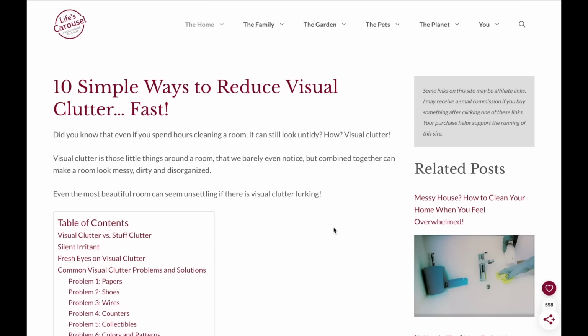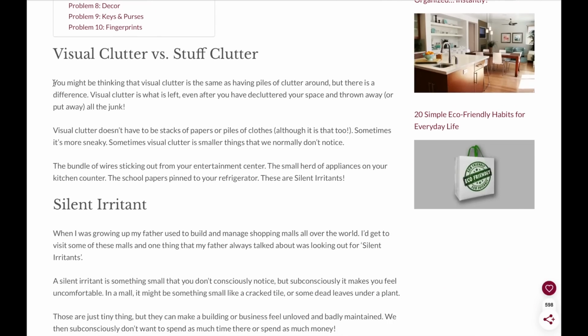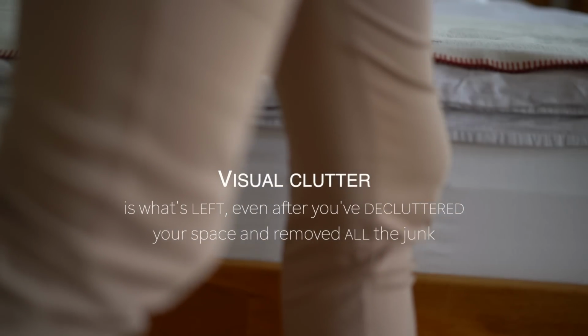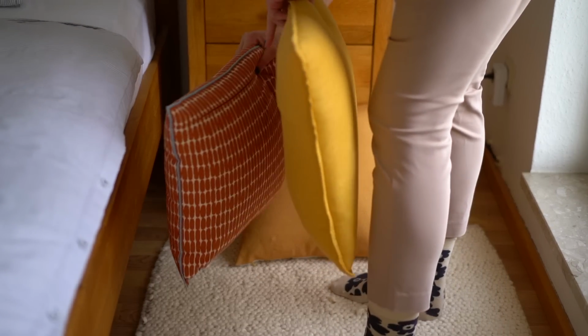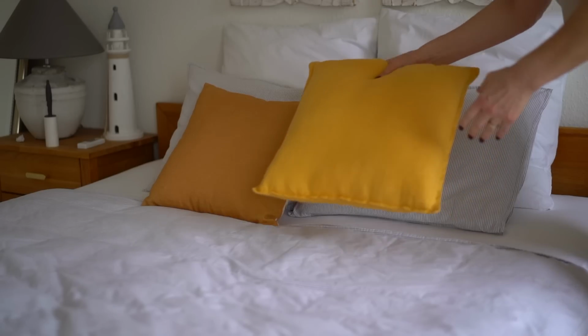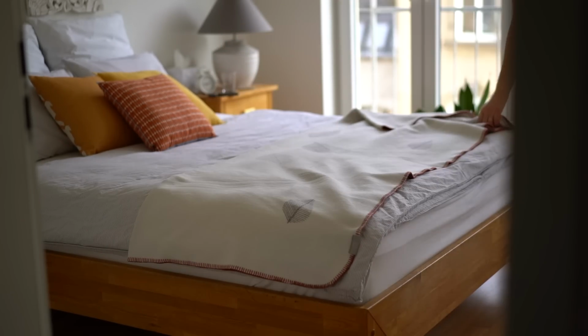I found a blog named Life's Carousel with this term. Visual clutter is what's left even after you decluttered all your space and removed all the junk from your home. It resonates, right? People whose homes are considered tidy have a few common habits. It's about working smarter, not harder.